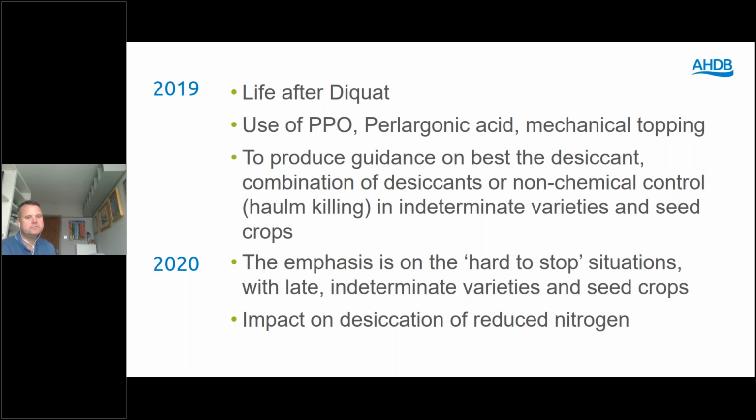So these trials have been running for 2 years, and some work was also carried out this year. It was really thinking about life after diquat. So it was thinking about those products such as carfentrazone or pyriflufen, and how growers could use those, the use of pelargonic acid, and then also thinking about mechanical methods in terms of trying to get that desiccation. So it was really thinking about those on indeterminate varieties and also seed crops.